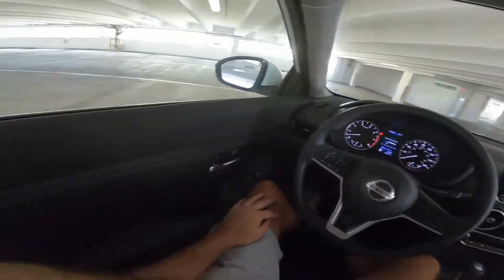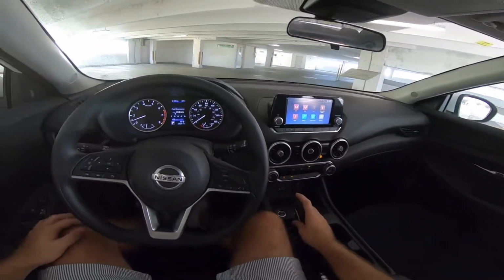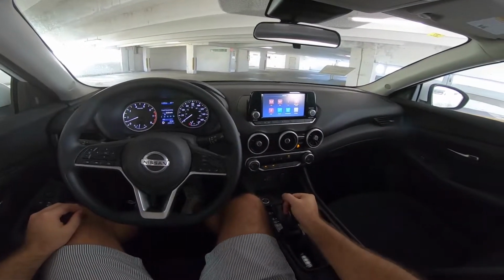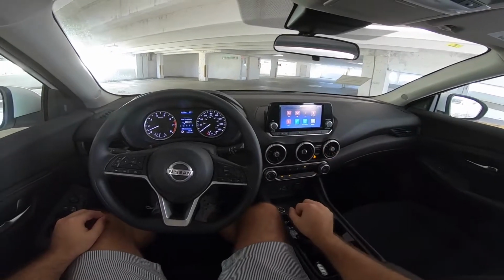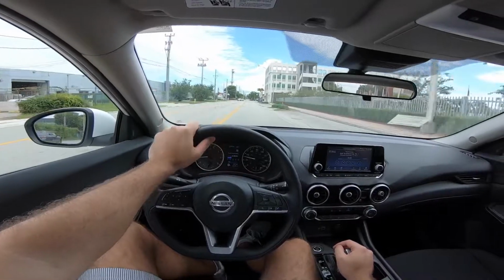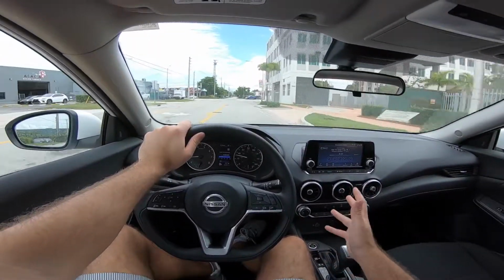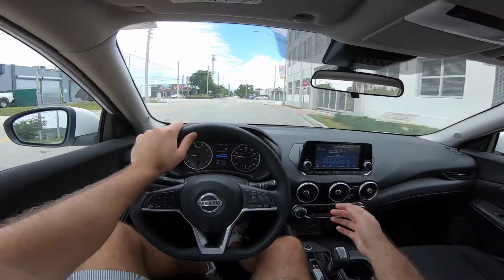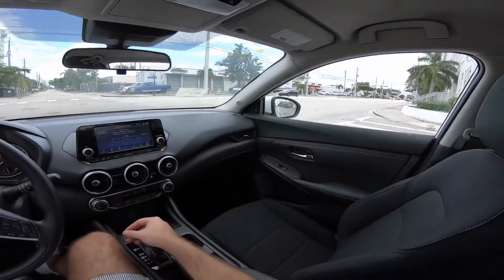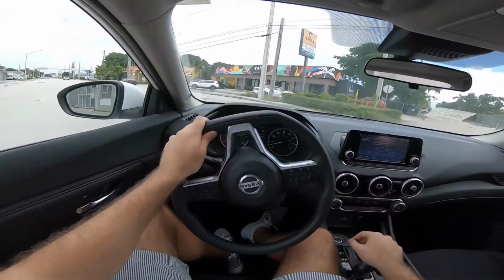All right guys, we are back inside the Nissan Sentra. It is now time to get on the road, and I'll show you guys how this car drives and my overall thoughts on this car. So initially, it's very smooth. Very smooth. And I somewhat expected that from a brand new car. Let's give this a little whip and dip. Put it on L, which is like the lowest gear possible.